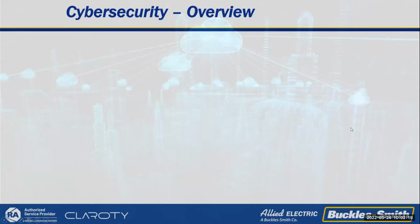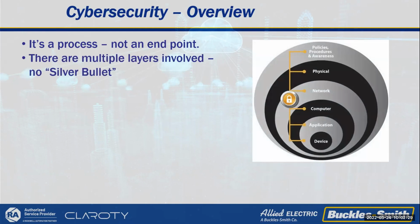All right. So the first point about cybersecurity is that it's a journey. There's no stopping point, really, only continuous improvement. Similarly, there is no silver bullet solution or wonder product that's going to take care of all your cybersecurity concerns. It's useful to think of cybersecurity as defense in depth or layers of an onion, kind of like the chart there. So you really have to address each of these layers as much as possible.